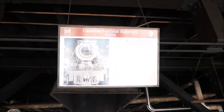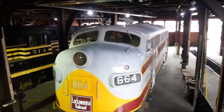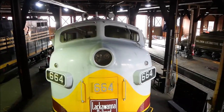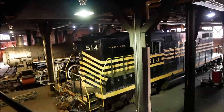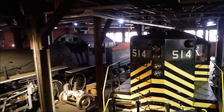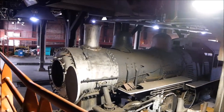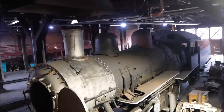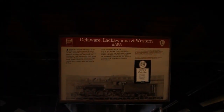Like Canadian National Railway, which is not in here. So it must be one of the ones outside. So like, here's a diesel. Canadian Pacific 2317. Nope, that is not 2317. The signs don't match what the train is. They must have been moving some stuff around in here. There's the 514. Like NYC and St. Louis. Here's another old steamer down here on the end. I see a boilerplate on it. I say Lackawanna. Don't see a number. Front's open. Lackawanna Western 565.